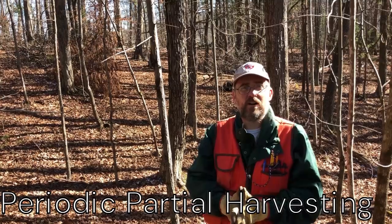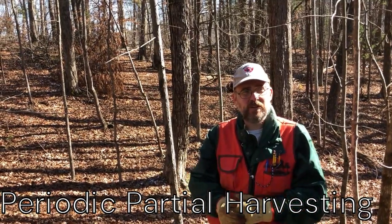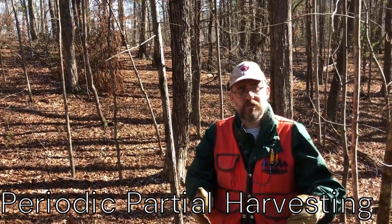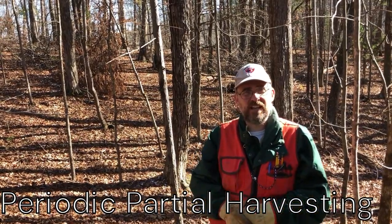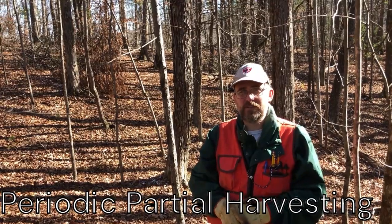There's something we call periodic partial harvesting, and there are a few different ways to do that, but they all involve entering the stand several times over many years to finish regeneration of the stand and remove trees from the stand commercially, and be able to sell them.